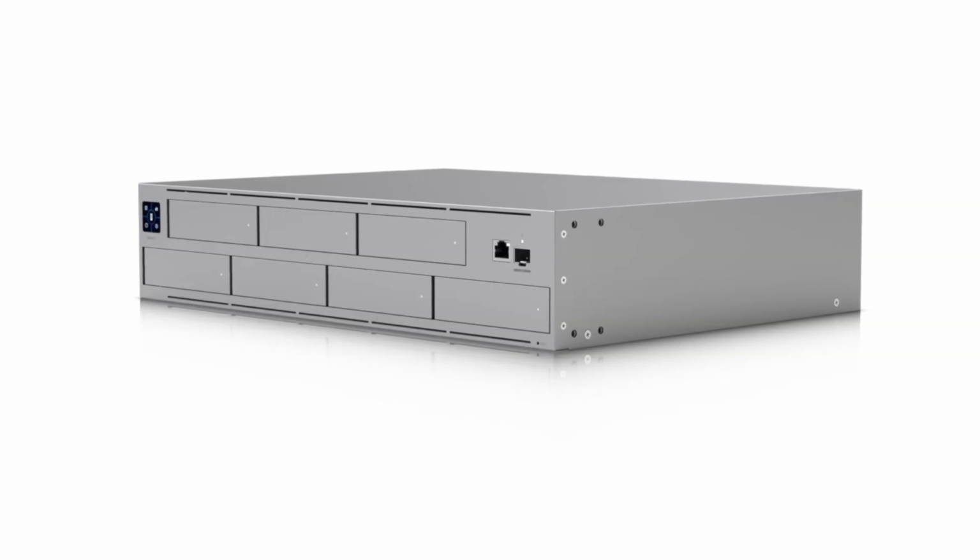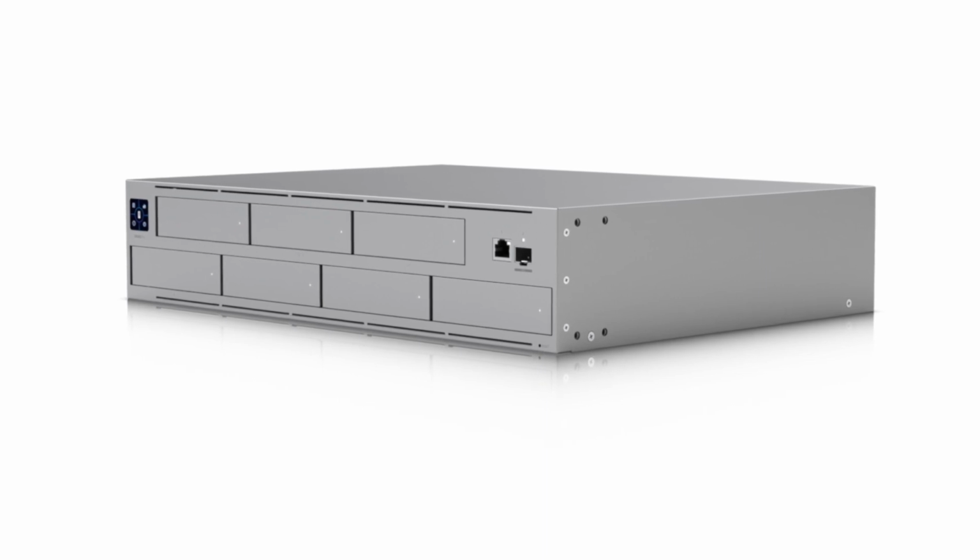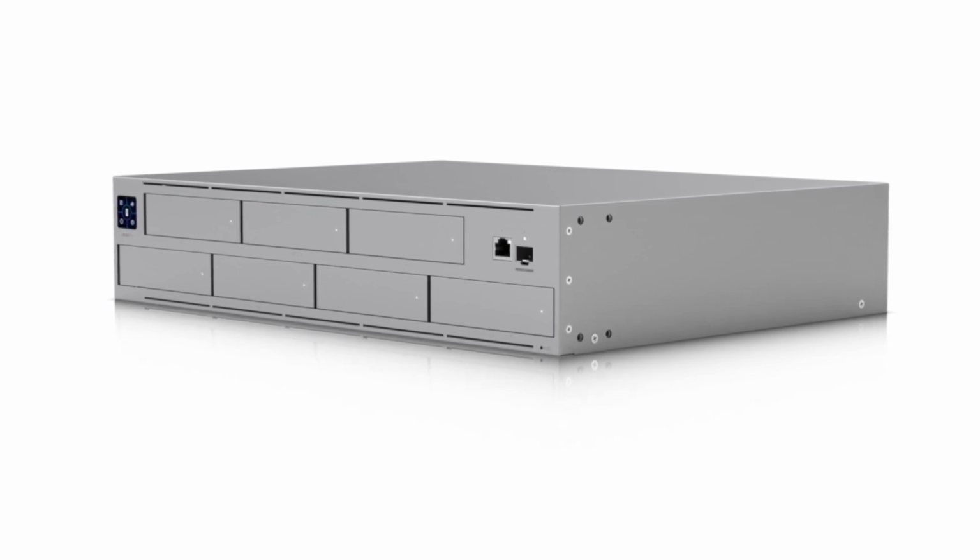So it'd be nice to see what that product actually is. Yeah, definitely. I reckon it would look like a UNVR Pro sort of thing. I reckon. Yeah, that's what the image shows. I think it was like 6 or 7 hard drive bays along the front, just like the UNVR Pro. Nice, some interesting stuff coming soon.